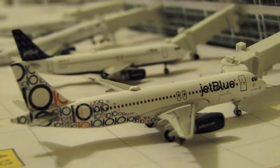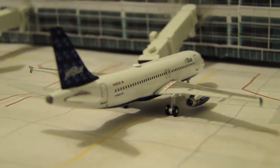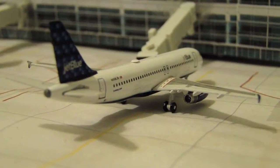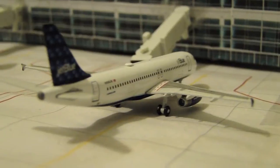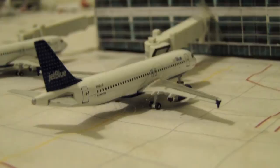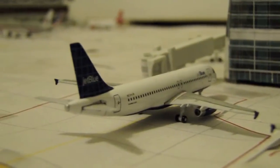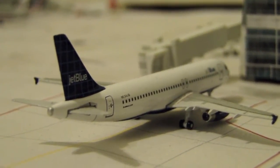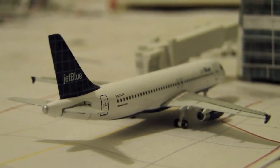We have the 10th anniversary. He's going to be heading out to San Francisco. The Bubbles 320 with a little bit of a gate problem, whatever. The Bubbles 320, well, the gate's back, but The Bubbles 320, he's going to be heading out to Los Angeles. The Dots 320 is going to be heading out to San Francisco, if I didn't already say that, whatever. The Windowpane 320 is going to be heading down to Fort Lauderdale for the last flight. He'll head back up and arrive in Boston around like 12:30 for the night.